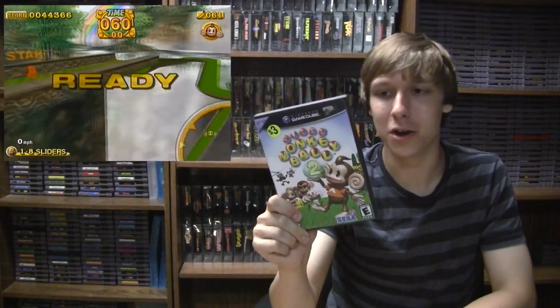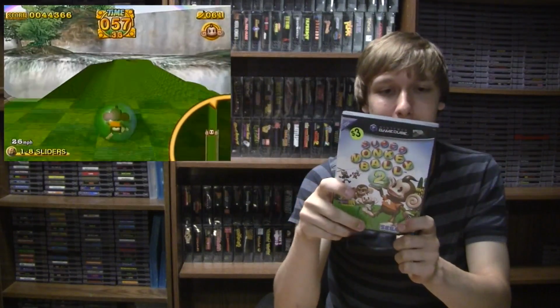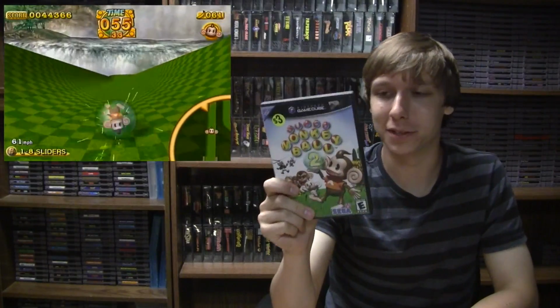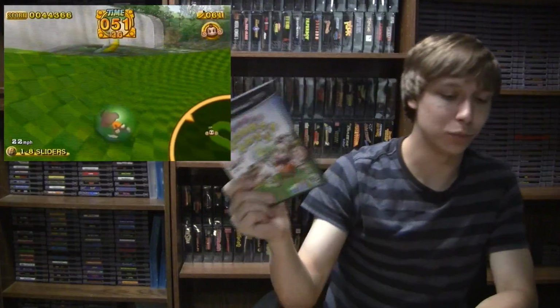And that's probably one of the reasons I regretted selling it so much, but I think I still have my memory card down here with my save file on it somewhere. So if I can find that, I will definitely try my best to finally complete this game, and in the meantime, I will keep my eye out for Monkey Ball 1 as well.